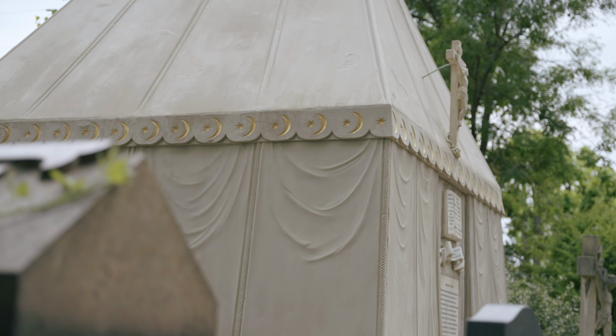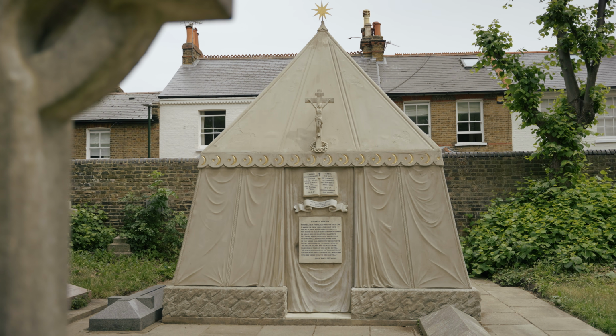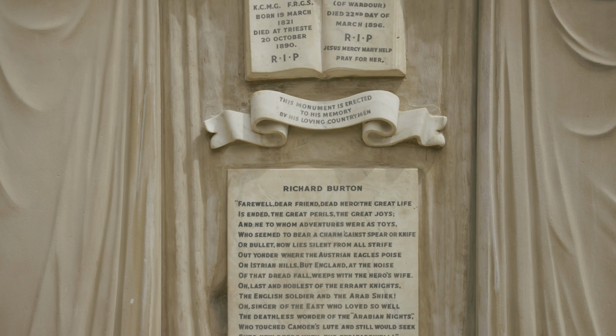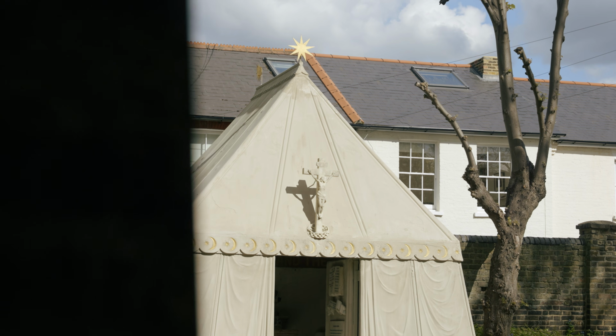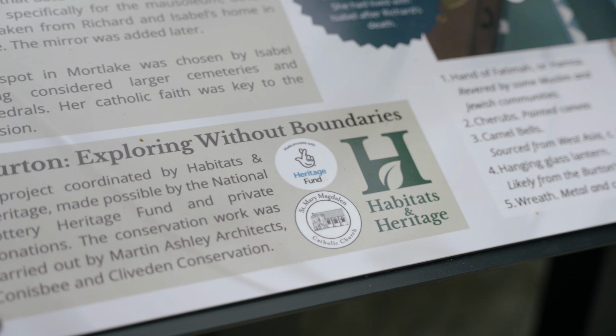Isabel designed the mausoleum to reflect the couple's happiest time, travelling the deserts when Richard was consul in Syria. The inspiration of the design comes from the tents used by nomadic peoples outside Damascus. And I think that's really wonderfully fitting. Just like the man himself, the mausoleum is religiously deeply ambiguous, and you just haven't got a clue who's actually lying inside.